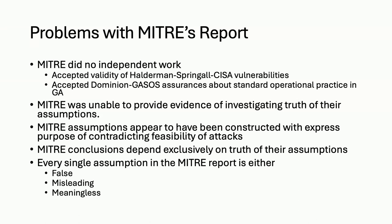How do we know it's false? Because we did what MITRE didn't do. We asked, we looked at press releases, we looked at FOIA documents. Every single assumption that MITRE made in its report is either an outright falsehood, it's false and they know it's false, it's misleading in that they misrepresented what the assumption actually said, or it's technically meaningless, using words like statistically significant that are inappropriate for the context.